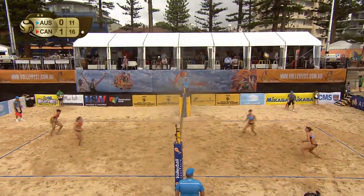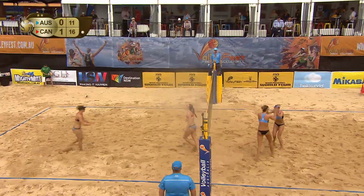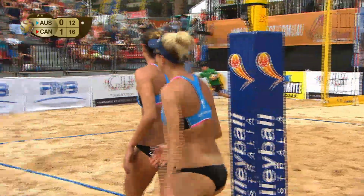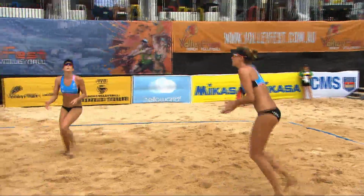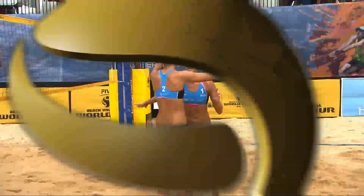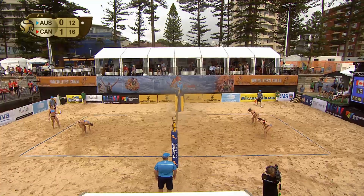They look absolutely rock solid. It's going to be Nikki Laird again. That's a much better set from Louise Borden. Gives Nikki a lot of room on the net. Has a full court open for her to swing into. So the Aussies really need to find something here. I just really feel that they need to put in some big serves, put the Canadians under pressure to have a chance here and get some points back.